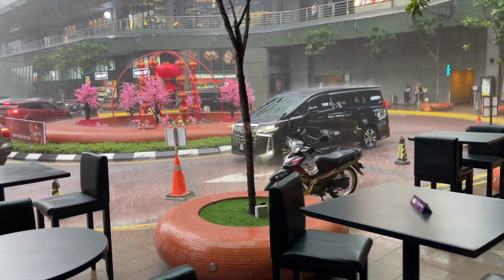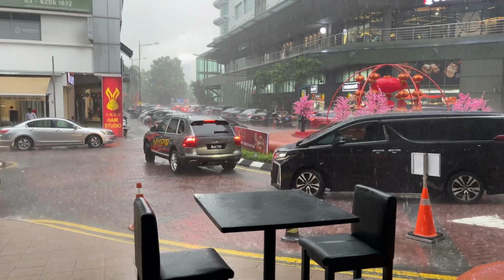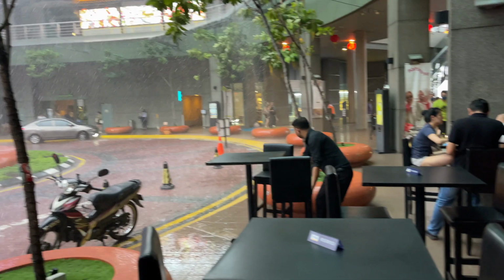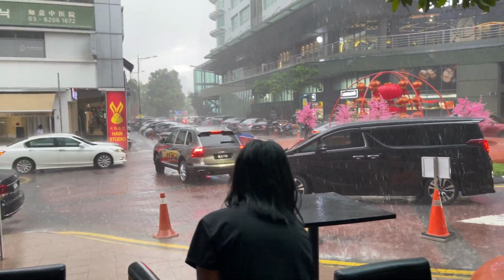Check this out, the weather. Nice Alphard, Porsche. But look at the storm actually. Wow, I told ya. We have to stick in the mall, huh? We are the monkeys, rain or shine, we have to make the video. We're gonna make a video, but inside, not outside, only inside.